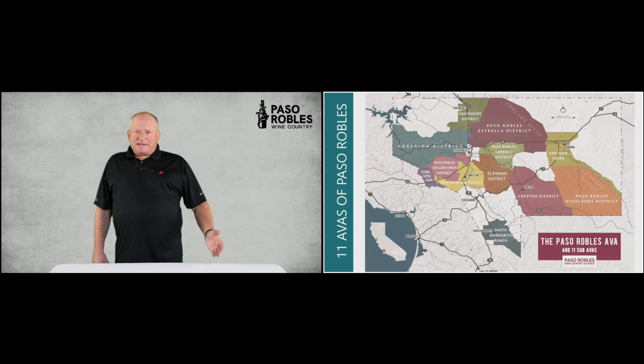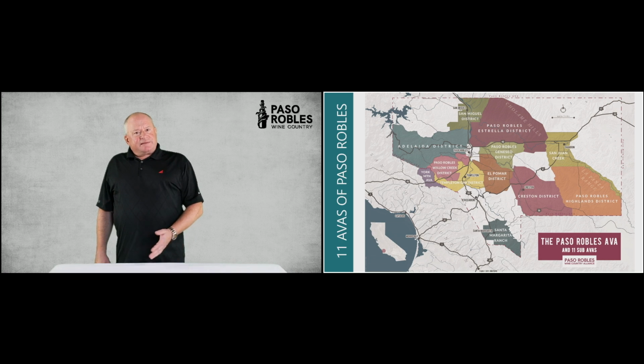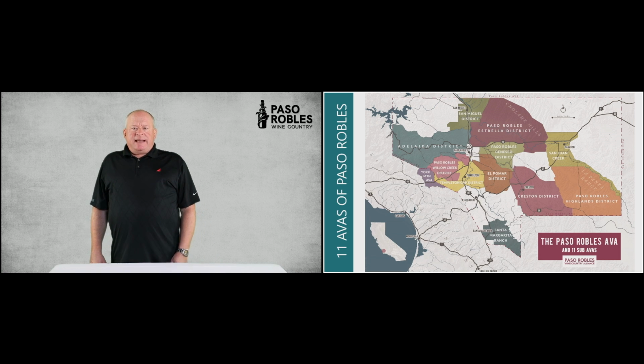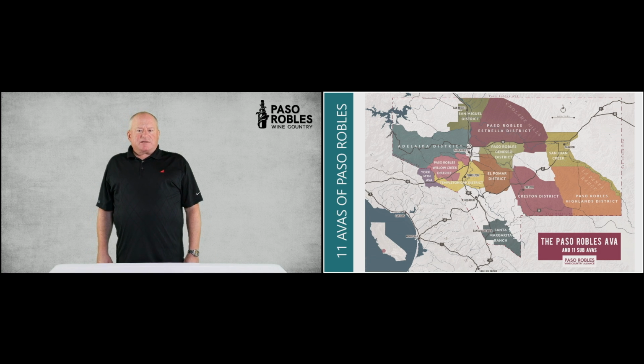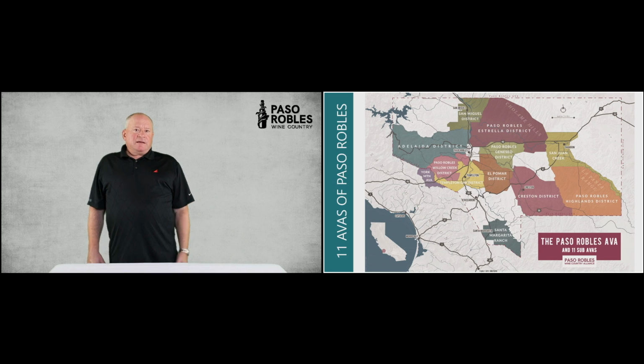Cooler climates to the west, a little more rainfall and water absorption in the west. That includes Adelaida, Willow Creek, Templeton Gap, and to some extent, even parts of El Pomar. But as you are in the north and the east, far lower rainfall patterns, far different soil types, and generally a different kind of agriculture for grapes.